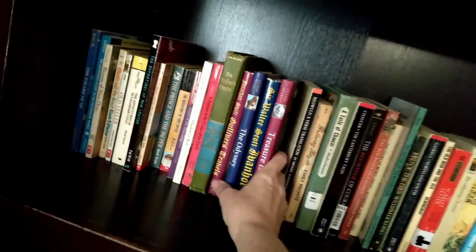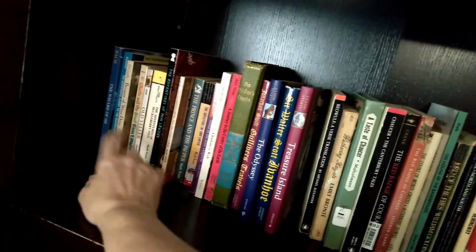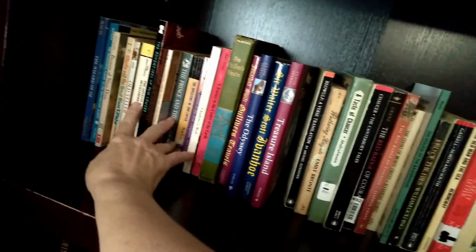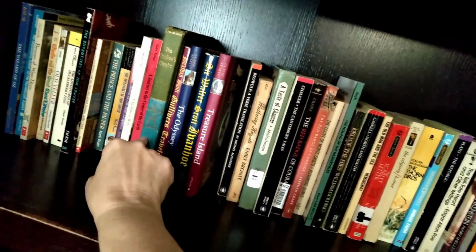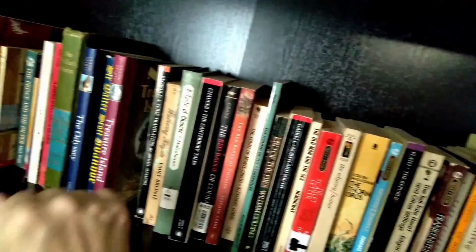Okay, so you have the younger, middle classics, Old Yeller, The Great Glass Elevator, a lot of Mark Twain. This is Robin Hood, and we have like the Odyssey and Treasure Island and Ivanhoe.